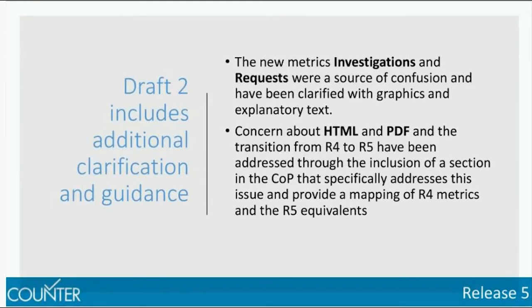The other thing that we heard from everybody when we published the first draft of Release 5 was a confusion about investigations and requests. So we have created a graphic and some explanatory text, and I hope my explanation was clearer. If it wasn't, please do let me know, because it is very important that we address that and make sure everybody understands.